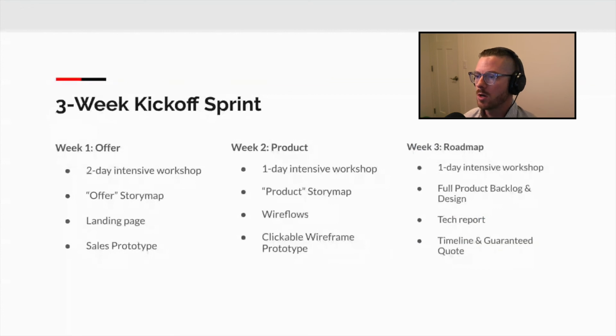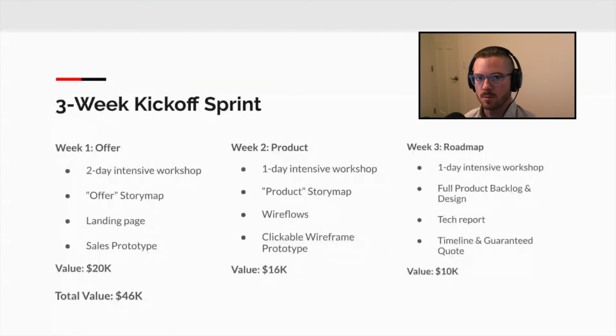If you were going to go with existing partners on any one of these weeks, week 1, that offer week, Design Sprint Ltd, AJ and Smart, fantastic providers. That's all they do basically is this week 1, the design sprint. They're going to charge $20,000 for that week, and I've contacted them about this. This is their pricing that they've given me.